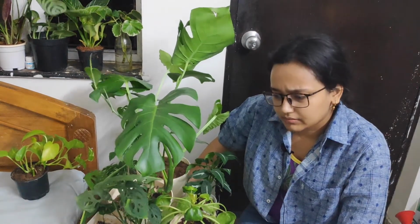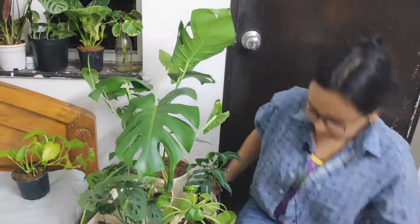So apart from that, I have also bought some seeds actually. Let me show you that.